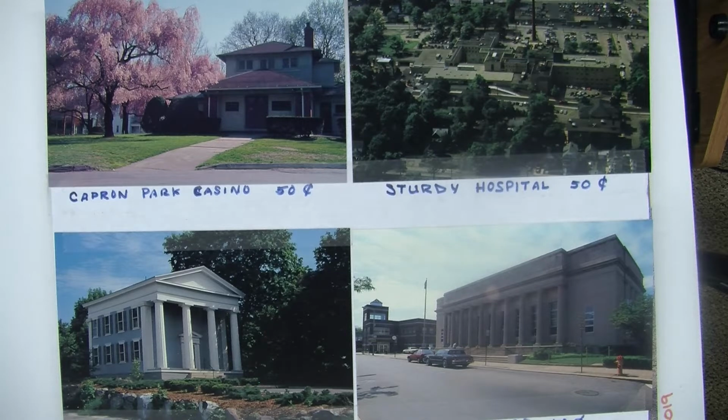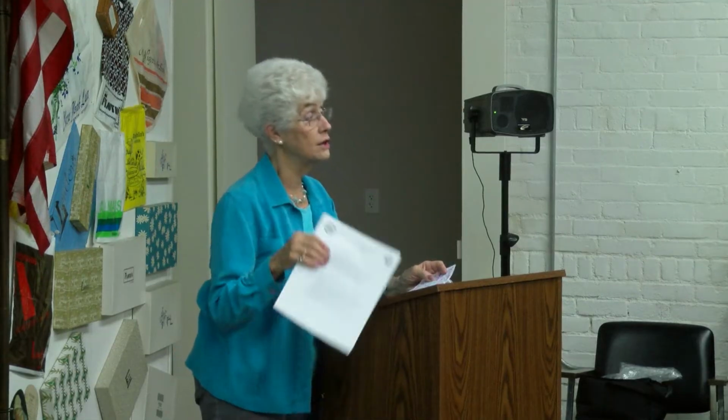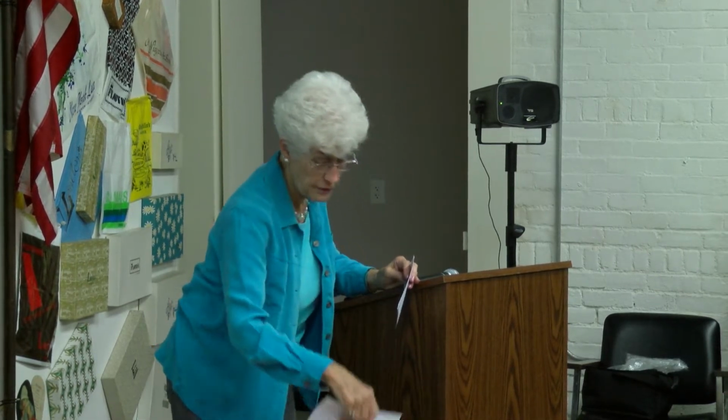And I also have a whole list of all the other projects that we've done from 1969 through now. And I'll put it up here on the table if you want to see that. And then this is a list of how well Attleboro was doing.